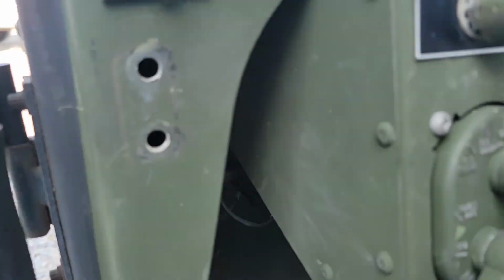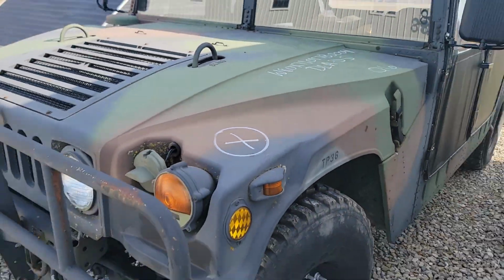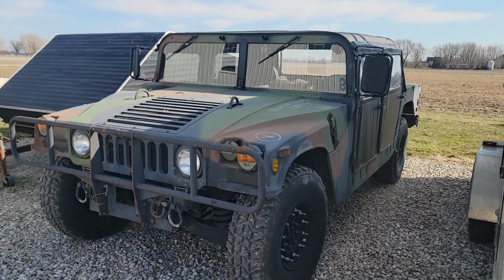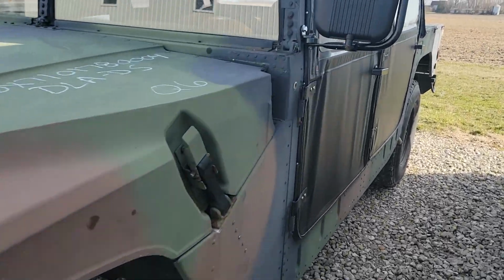I'm gonna shut it off. That's so you can hear it one time. It's not so loud on the outside, it's the inside. The inside is just deafening loud. So the headset, definitely want to get.